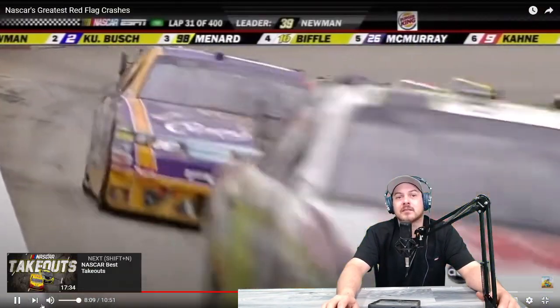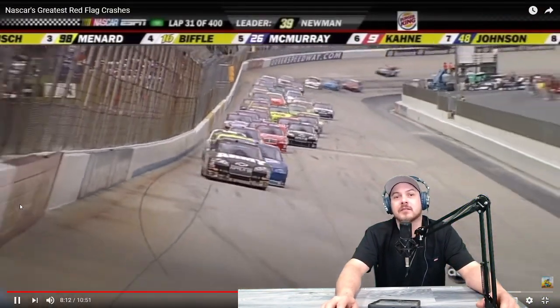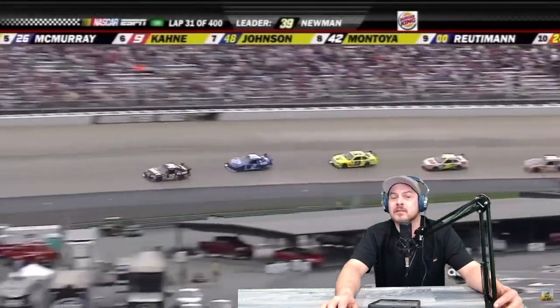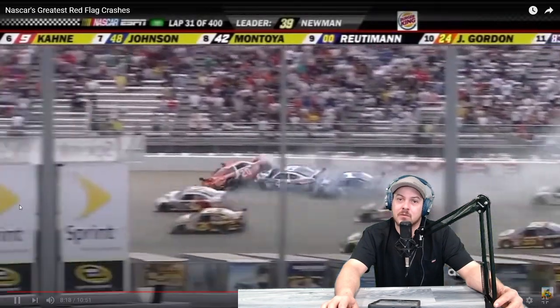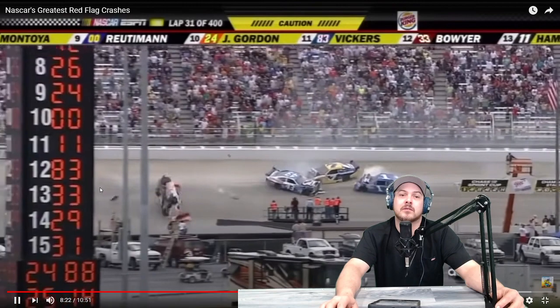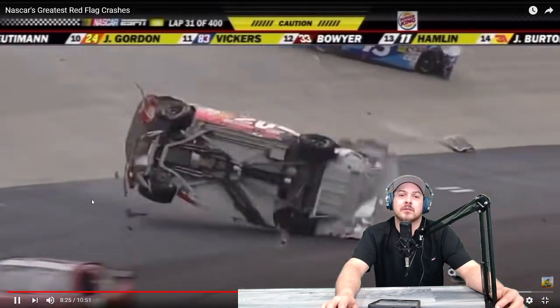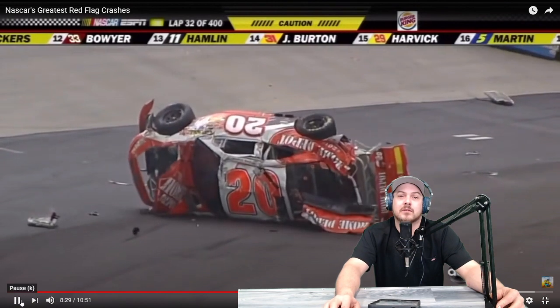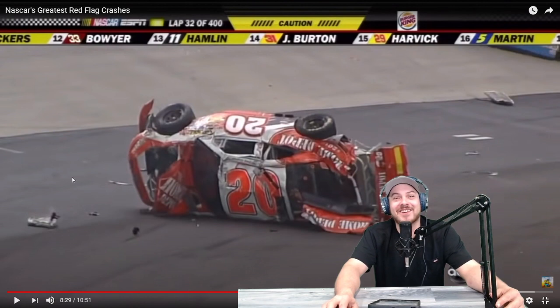And Kurt Busch trying to move to the inside and take the lead away from Newman, but Newman will have nothing of it. Whoa, got trouble getting into 3, guys. Joey Logano. Big crash. Oh, he's upside down. Over and over, Logano goes between 3 and 4. No. Local boy Joey Logano is spinning out there.